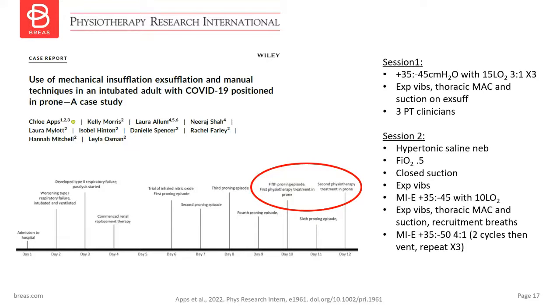But as you'll note here, physiotherapy intervention didn't start until day 10 and then day 12. So actually, are they slightly further into that inflammatory process? So hopefully the risk is slightly less. But then looking at the treatments that was completed, first of all, we've got the pressure settings.